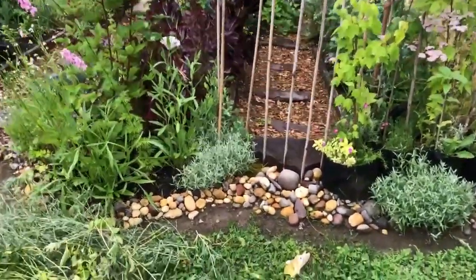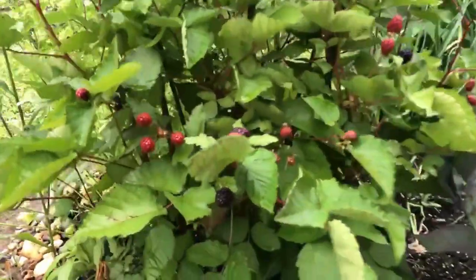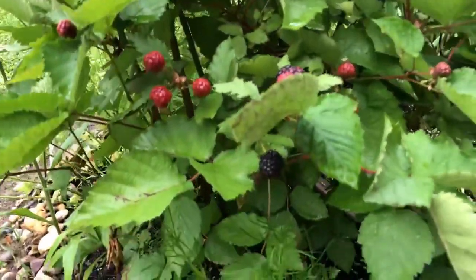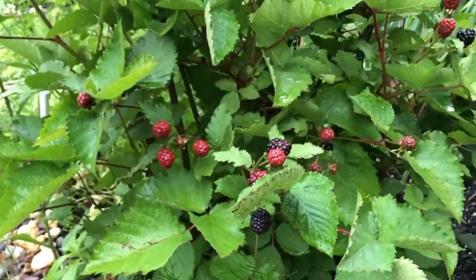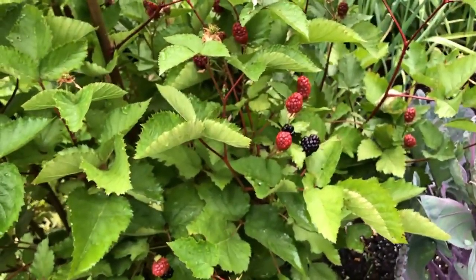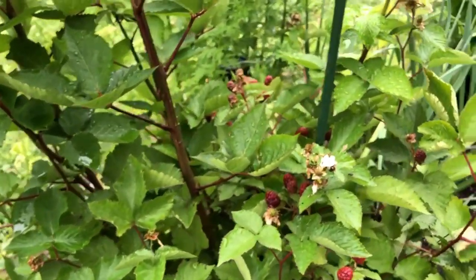But over here, we've got blackberries. Now, these are just starting to ripen. Oh, I missed a little. All right, these are just starting to ripen, I noticed. I ate one yesterday. It was phenomenal. So more are ripening here. And that's awesome. Can't wait.